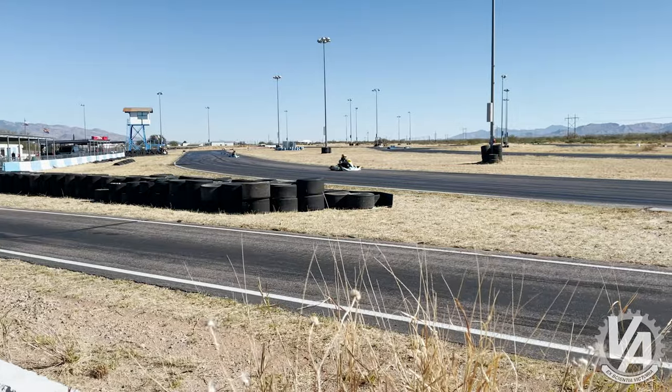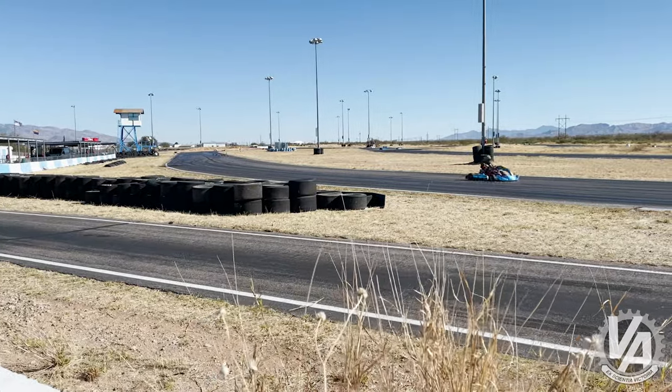I've also set up a lot of events here and helped run events for people. So yeah, I've had a few times around the track here, and I love that they asked me to come out here and try the cars out and give my opinion, just because it's close to home and it's just a nice little go-kart track to feel a car.